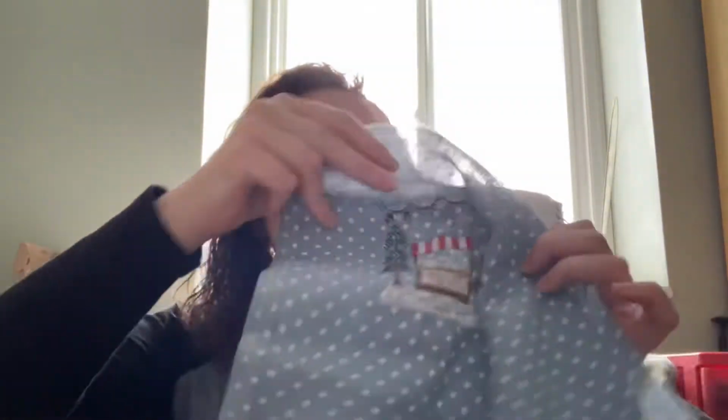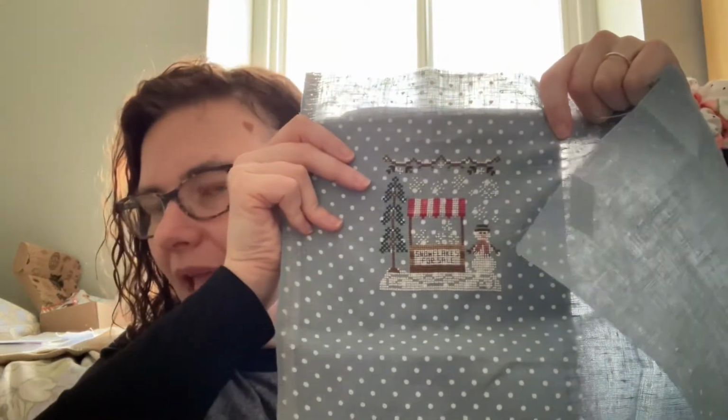This one is my Snow Village, and I've only got one square done because I had started this around my birthday. And then I put it away so I could stitch the Things Unseen. And I never picked it up again. I don't know why. It was a really tough year for me, you guys, last year. And I couldn't find my stitching bug. Right now, thankfully, I have it, and I want to keep going with it, so I'm going to stitch until I can't stitch anymore.